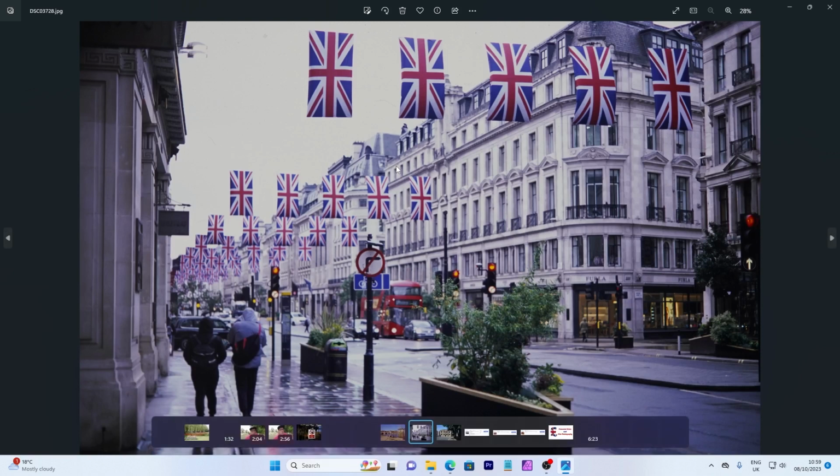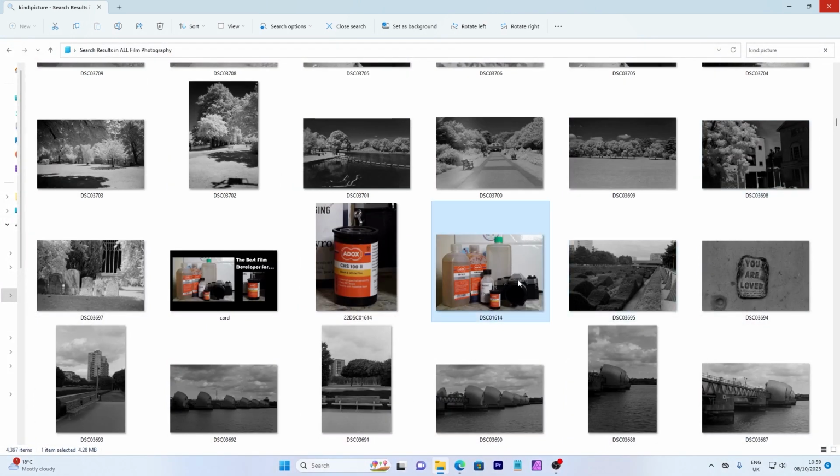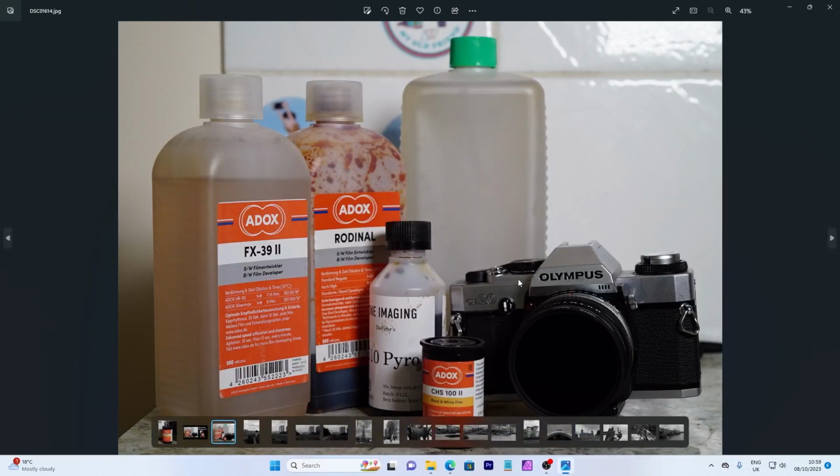I've done another film, but I don't know what to do. I've taken it, but I haven't had it developed yet. It's just a case of cost. And this is when I've just taken the shots for the cover photograph for YouTube. And that was when I was testing out the different types of film developer. And I ended up throwing this 510 Pyro away.